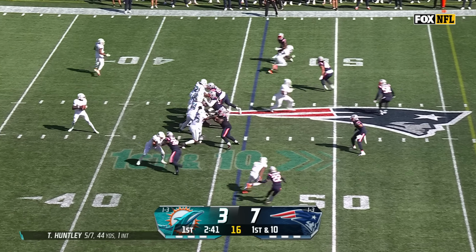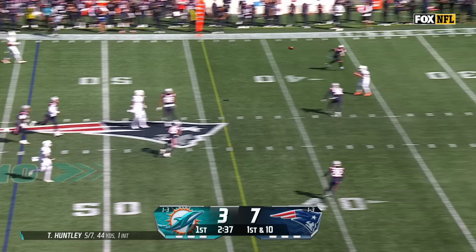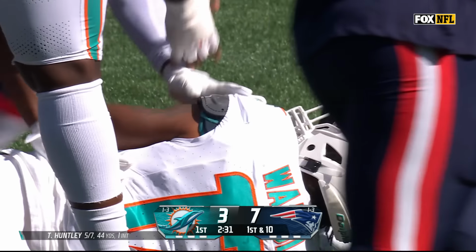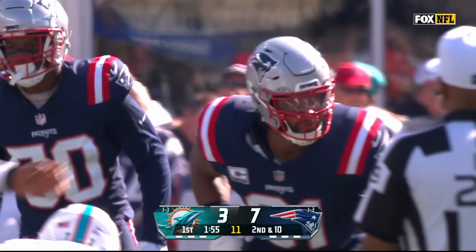Now he splits out to the left. If Huntley needs him, Huntley, he can run. On the run, throws, and the catch made. Jalen Waddle hauls that in inside the 35 of the Patriots. Left the game with an injury and in the injury tent. On a 2nd down 10, Raheem Mostert has a hole, and Mostert has a first down.